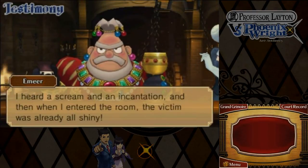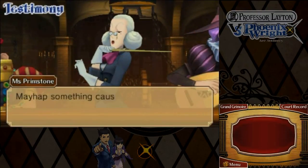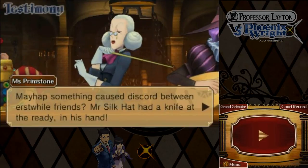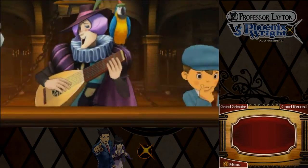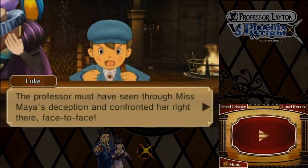I heard a scream and an incantation, and then when I entered the room, the victim was already all shiny. Mayhap something caused discord between erstwhile friends. Mr. Silkhat had a knife at the ready in his hand. Victim of magic, sparkly and done for. I heard the staff fall on the floor. The Professor must have seen through Miss Maya's deception and confronted her right there, face to face.